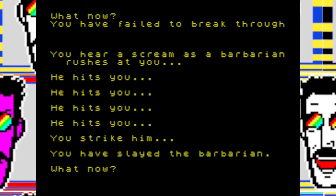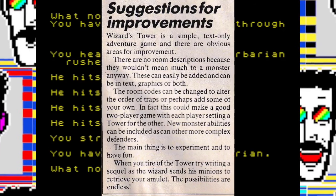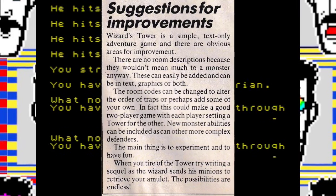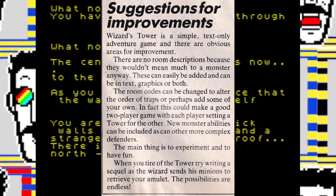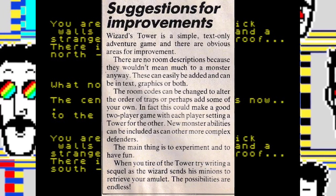There are some suggestions for improvement made by Mr. Hetherington. He suggests adding room descriptions, which could be in text or in graphics or both. You could add new traps, change the order of traps, which could be having a two-player version with one person designing the tower, the other person catching it in. You could add in new monster abilities or other more complex defenders. And as he says, the main thing is to experiment and to have fun.